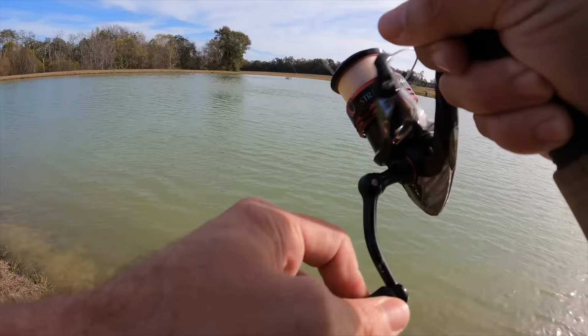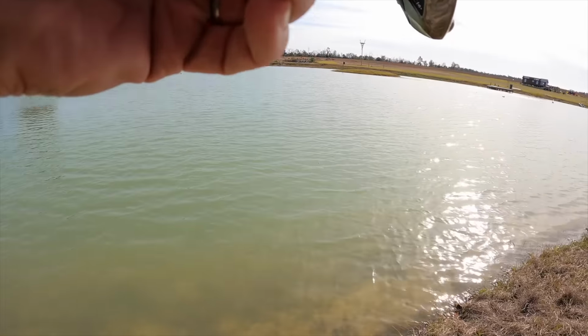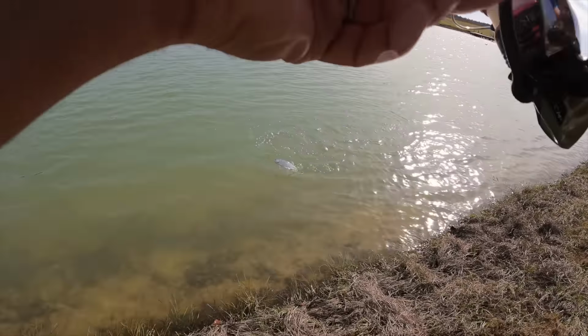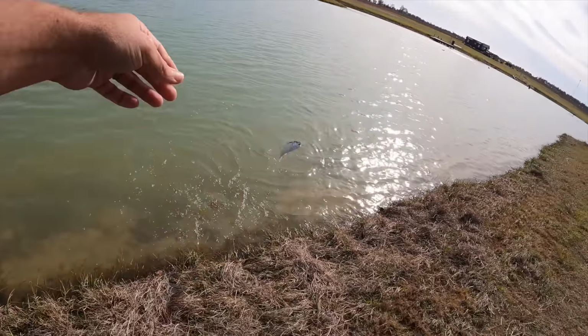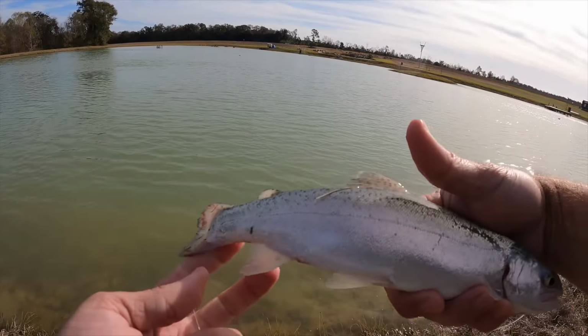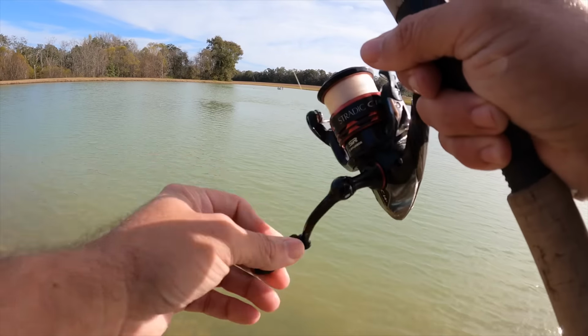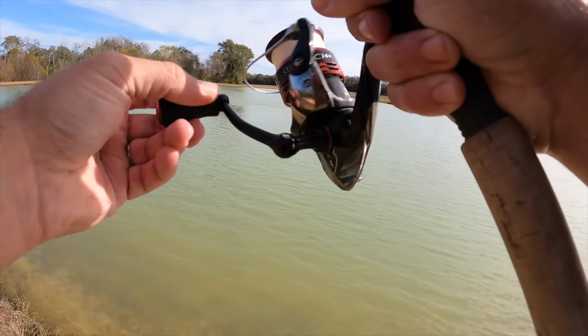What we got this time? It's fighting a little different. Yep, that's a rainbow trout. Come on in here, let's take a look at you. Man, there's some pretty fish. There's one. Got it. What we got here? Feels a little bigger.